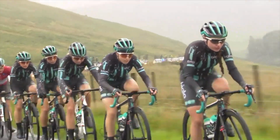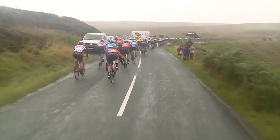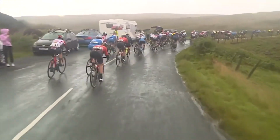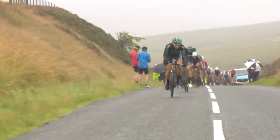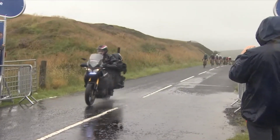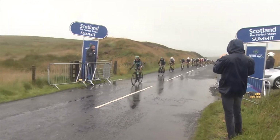The Mound was the first of 4 QOM climbs of the day after 70.4 kilometres raced. And once again, it was Bigla driving the pace, the Swiss team's train putting riders in difficulty at the back of the bunch. They were riding for Danish superstar Cecilie Uttrup Ludwig, who was in the Event Scotland QOM jersey. And she delivered, picking up a maximum 8 points.